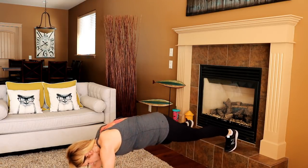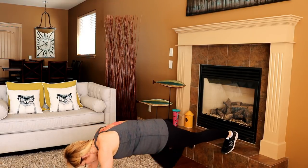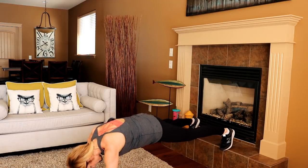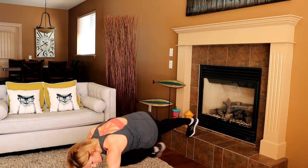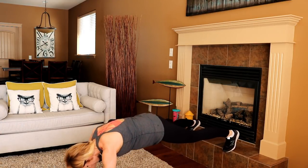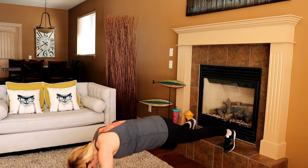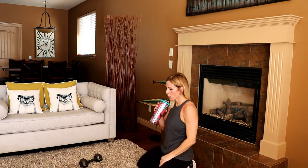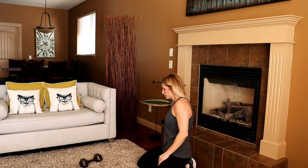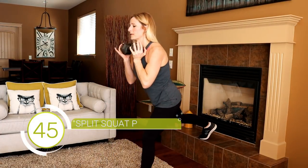The bum down. Nice neutral neck, don't let it hang. Good, 10 seconds left. Woo! Little shoulder burn here too. All right, one more round. Up we go. In three, two, there we go. Pulse.